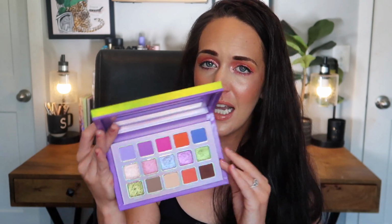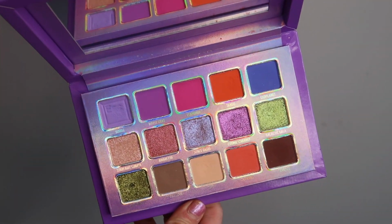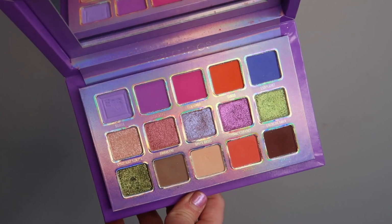The purple, I just love this palette. So beautiful. I definitely get the most use out of the shimmers. Sometimes I just reach into this for a shimmer, but these are really fun colors too. I actually really want to do a look with, I have another palette I'm going to be talking about, I want to do a look with this bluish periwinkle shade. I have this vision in my mind, and I feel like this palette could also help me get there.